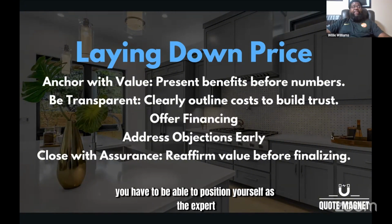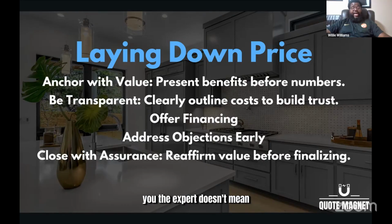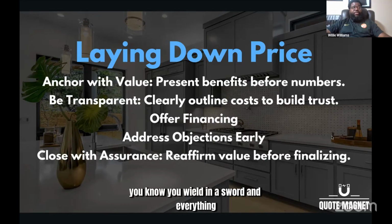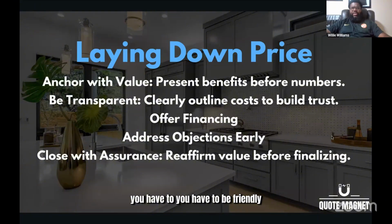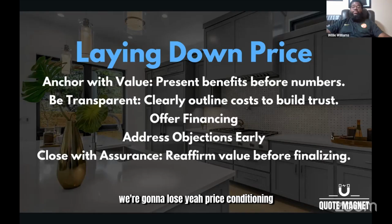You have to be able to position yourself as the expert. If you take nothing away from this, take away this: being the expert doesn't mean you're wielding a sword and everything. You have to be friendly. You have to price condition. We have to price condition. If we don't, we're going to lose.